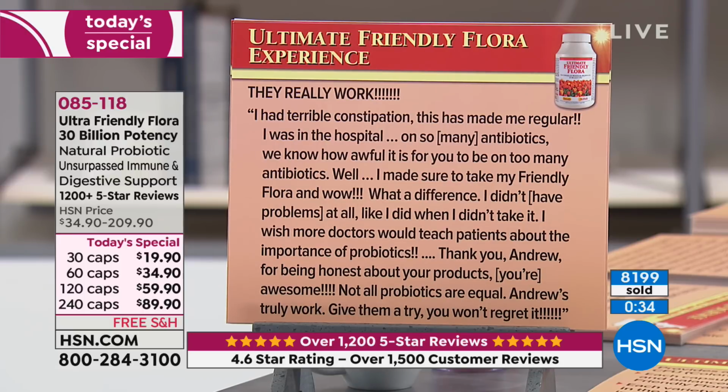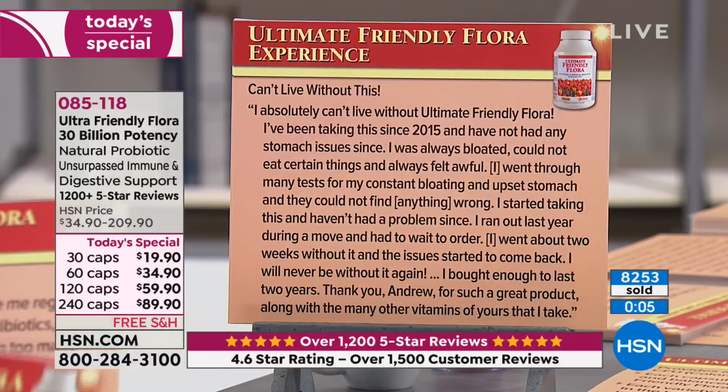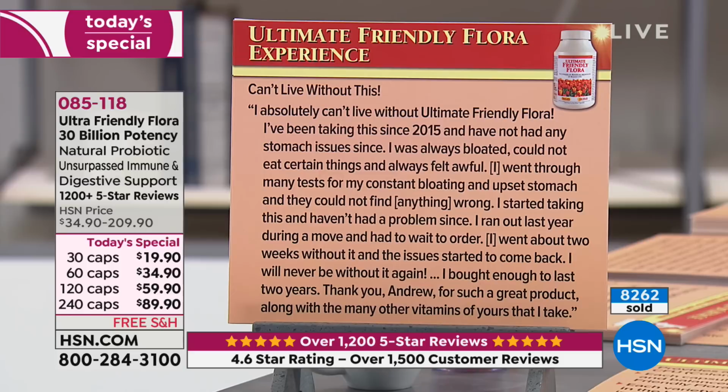I was in the hospital on so many antibiotics. We know how awful it is for you to be on too many antibiotics. Well, I made sure to take my Friendly Flora, and wow, what a difference. I didn't have problems at all like I did when I didn't take it. I wish more doctors would teach patients about the importance of probiotics. Yep. Thank you, Andrew, for being honest about your products. You're awesome. Not all probiotics are equal. Andrew's truly work. Give them a try. You won't regret it. Of course, follow your doctor's orders and take the antibiotics you absolutely should be taking, but it's also important to make sure that you repopulate, reconstitute your probiotics.